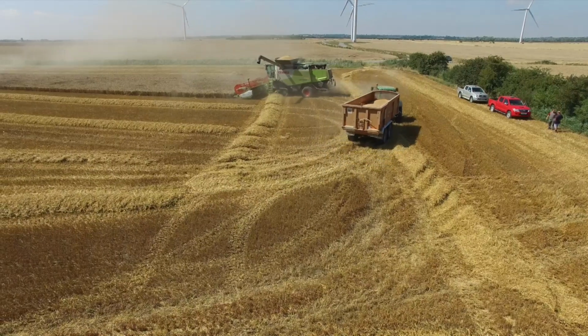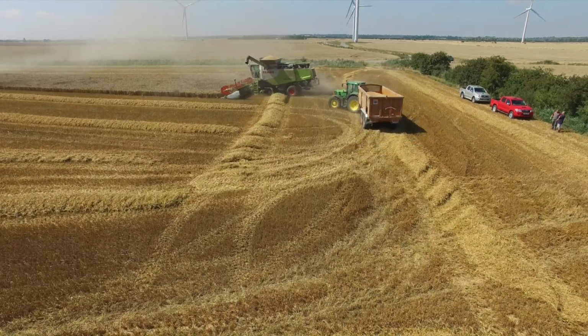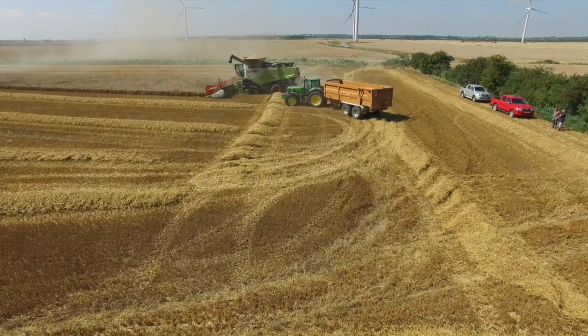But we've been followed by a nice dry spell during harvest. The team has all worked well, the harvest is all gathered in, and now we're turning our attention to next year.